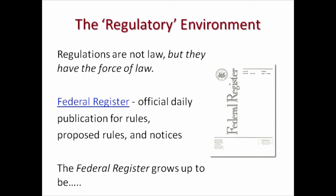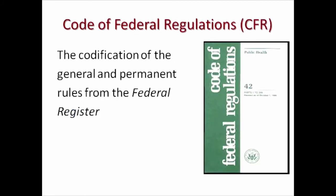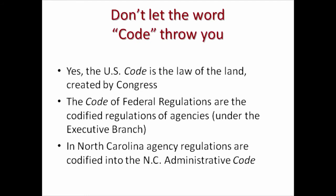An example of this is the Federal Register, the official daily publication for rules, proposed rules, and notices. Well, the Federal Register grows up to be the Code of Federal Regulations. It's the codification of the general and permanent rules from the Federal Register. You'll remember that the statutes at large and public laws grew up to be the U.S. Code, kind of a similar situation here.